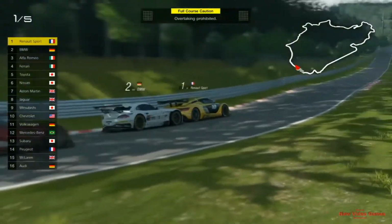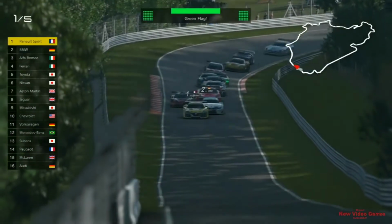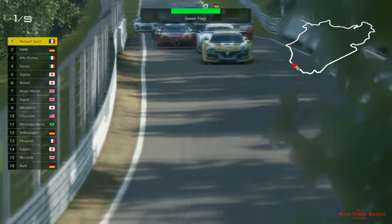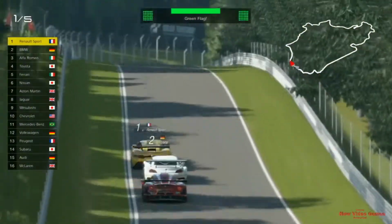Renault, the BMW is ready to go. As soon as this caution is lifted, he is going to be giving it all. Green flag, go, go, go. Ooh. Let's see if the BMW can make a move. Well, it's a great advantage to be in front on this track, isn't it?